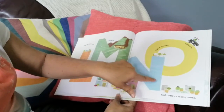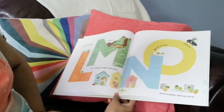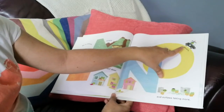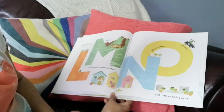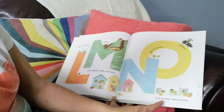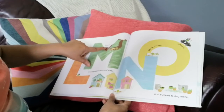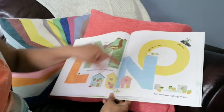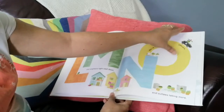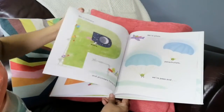And after N, looks like a zero. What letter is that? Officers. With O, you can write officers. And outlaws. To write outlaws, we need letter O. Listeners, miners, neighbors, nurses, officers, outlaws. Let's turn the page.